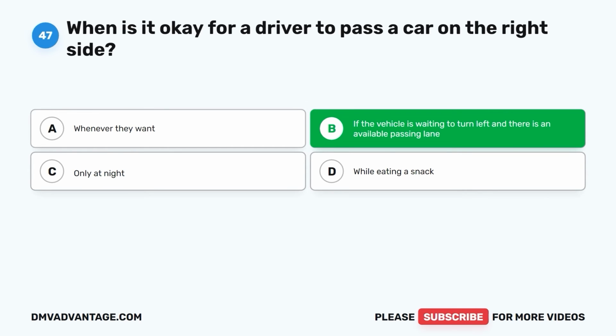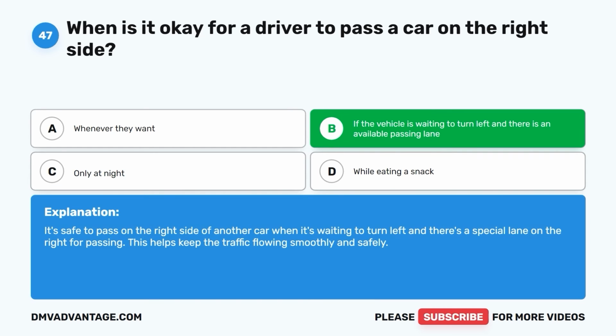If the vehicle is waiting to turn left and there is an available passing lane. It's safe to pass on the right side of another car when it's waiting to turn left and there's a special lane on the right for passing. This helps keep the traffic flowing smoothly and safely.